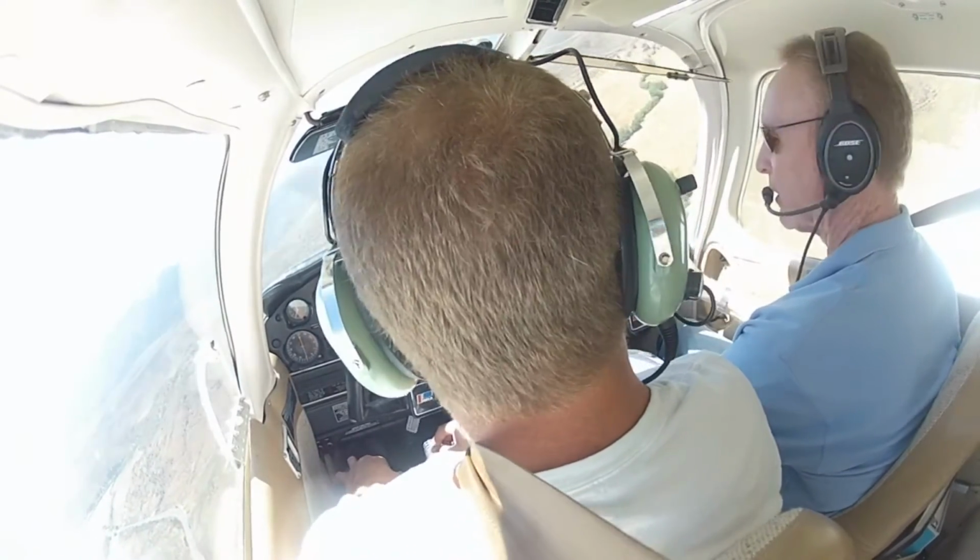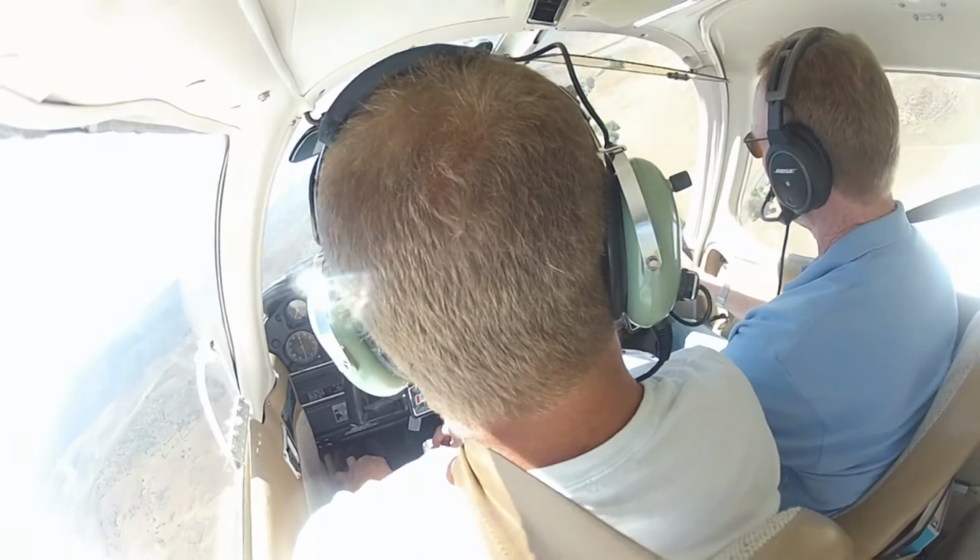Helicopter, low level, Lake Hodges. We're headed west, low level.